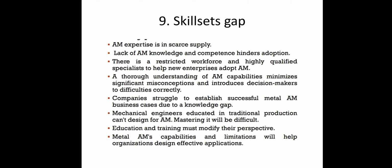Then the skill sets gap, and the experienced operators are not available. Experienced technicians and engineers are not available for additive manufacturing technologies, which is also a major challenge for additive manufacturing industries.